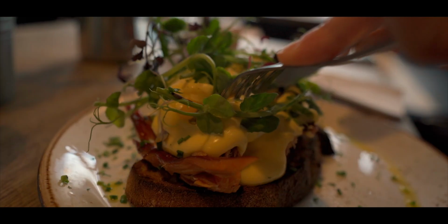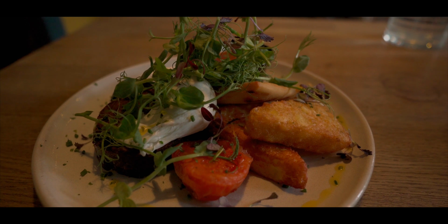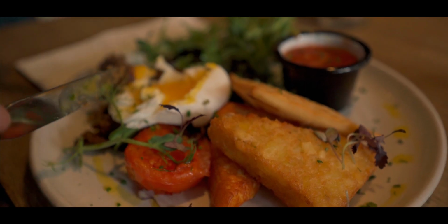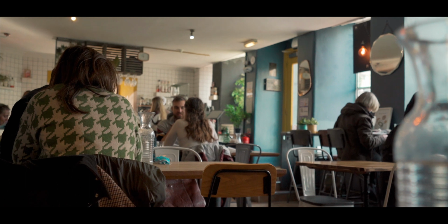My partner had the Vegai, which is a vegetarian full breakfast, and it comes with vegetarian haggis. I've never tried it before. It's got a really soft texture, really full of flavour, very spicy. Yeah, really good actually.